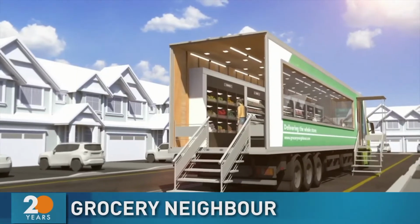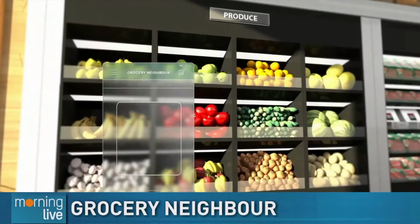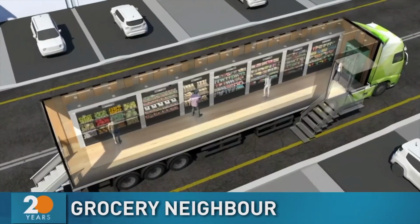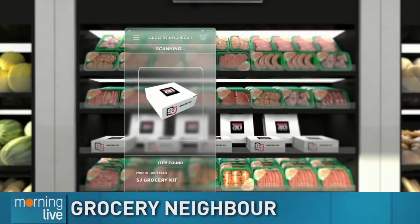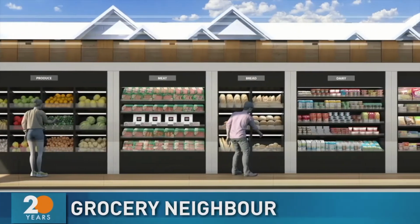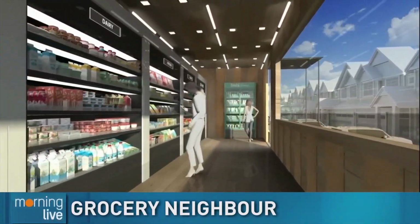Okay, now how do we know the truck is coming? You're notified as soon as we arrive into the neighborhood, and it gives you the option to digitally queue up so that you don't have to wait around. You can line up in a digital lineup and be notified when it's your turn. Okay, so you can pre-order your entire grocery list. If you want to pre-order, or you can just go into the store and walk through it just like a traditional grocery store, pick your goods.